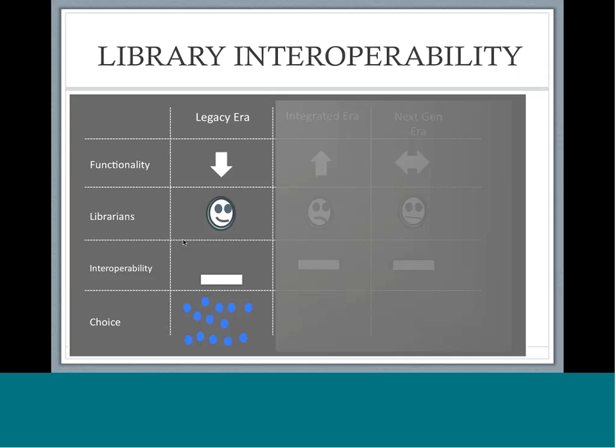However, there were huge problems with this. These systems were hard to work together. They predated many standards and APIs. So they tended to exist as separate silos or different islands of data. Choice, however, was very high. The marketplace had a lot of options, a lot of healthy, vibrant organizations during that era.